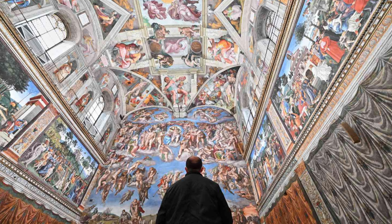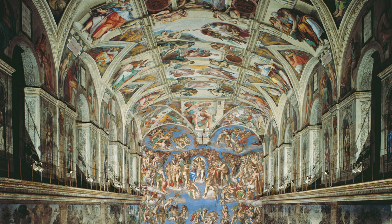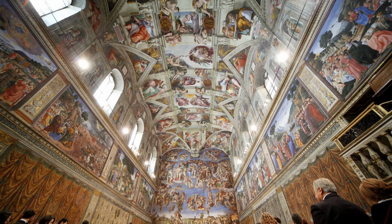The chapel is also where papal conclaves are held to elect new popes, making it a site of immense spiritual and historical importance. Every inch of the Sistine Chapel is covered in detailed frescoes, including works by Botticelli, Perugino, and Ghirlandaio, creating a mesmerizing atmosphere. The overwhelming beauty of the artwork, combined with the chapel's role in Catholic tradition, makes it one of the most significant destinations in Vatican City.